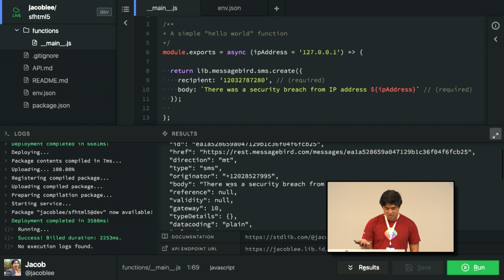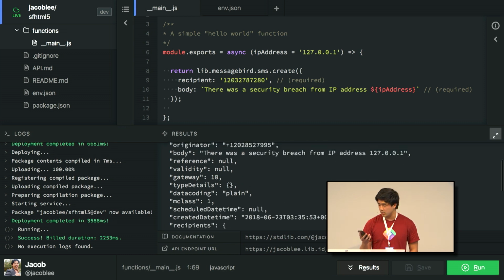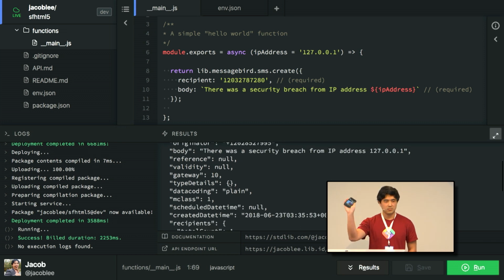Wonderful. So you can see the text message sent here. This is the result, and in a second, I get a text message saying there was an IP security breach from IP address 127.0.0.1 localhost. So you can envision, like even a junior developer quickly and rapidly shipping something that could provide a lot of value to your organization. And that's really what we're about at Standard Lib, simplifying development.